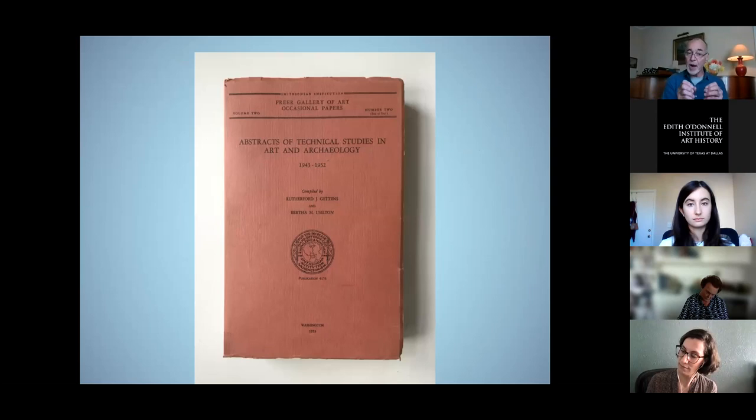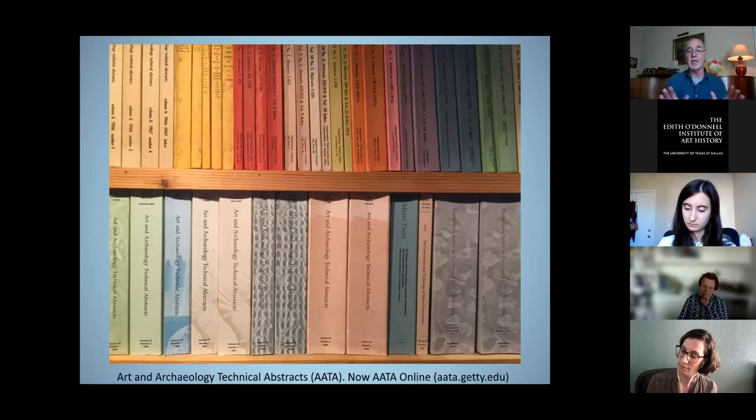If one wants to go back to an accumulation of all the technical studies that are published for science of art and archaeology, then this was a forerunner of the present series. This was one volume for the period in question, which is the early period from basically post-war onwards, until this new series, Art and Archaeology Technical Abstracts, began to be published. And that is now a series of books which has become an online publication, published by the Getty Conservation Institute, or the J.